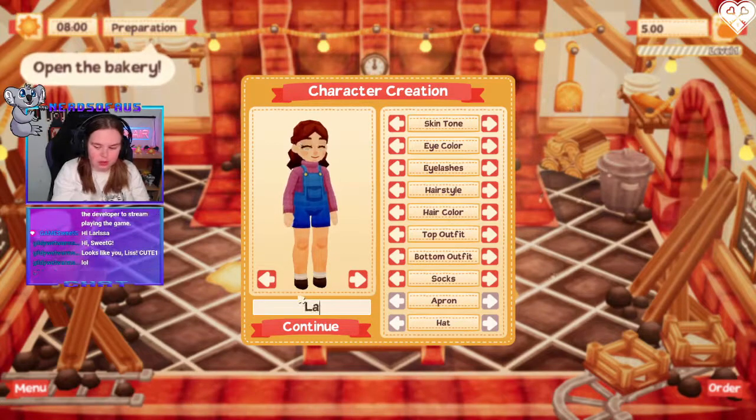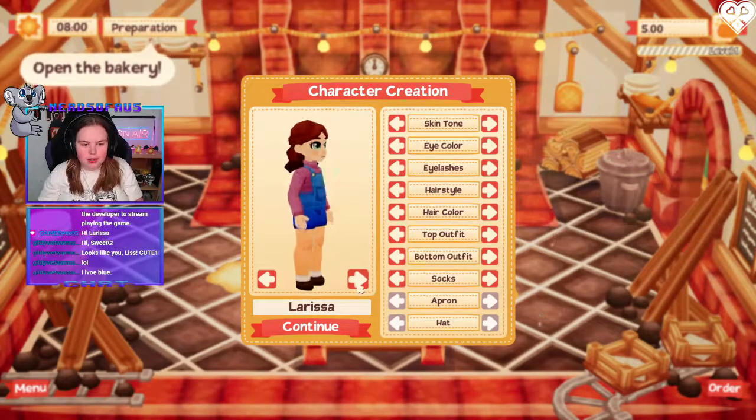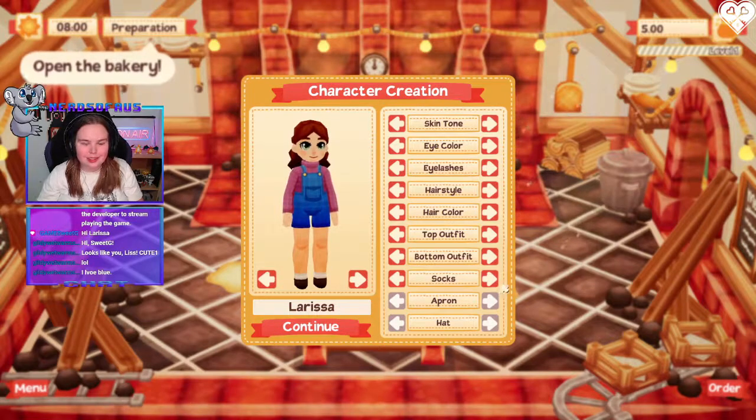And, of course, we're going to go to Larissa. You love the blue? Yep, what do you guys think of my little character? She's super cute. I love all the customizations. If I'm remembering right from Alchemy Story, you could change your outfits, or at least the colours of your outfits in the game. So I suspect you can in this too. Okay, let's dive in.